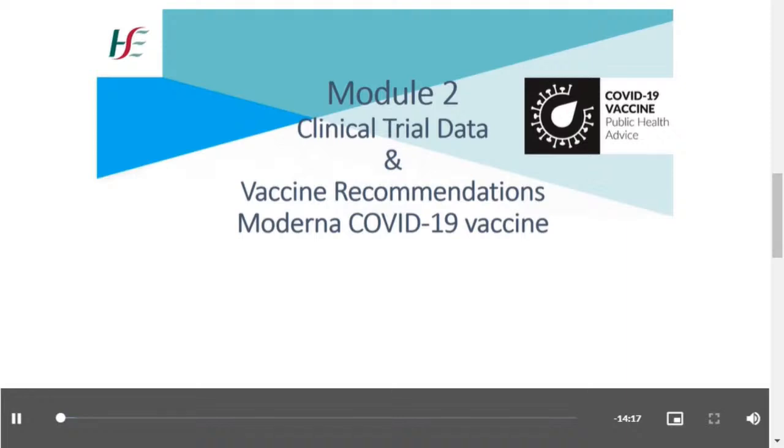Some contraindications to the mRNA COVID-19 vaccine include anaphylaxis following a previous dose of the vaccine or any of its constituents, including polyethylene glycol, known as PEG. And anaphylaxis is a serious systemic allergic reaction requiring medical intervention. Some precautions relating to the mRNA COVID-19 vaccine. If a person is suffering from an acute severe febrile illness, it is advised to defer the vaccine until the patient has recovered, but there's no need to check temperature.